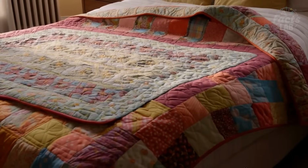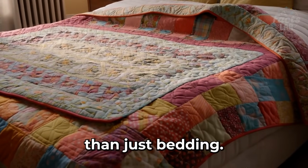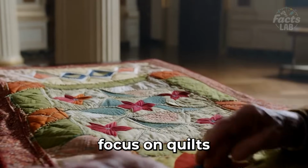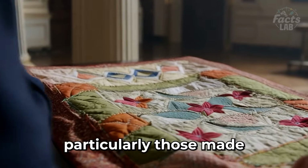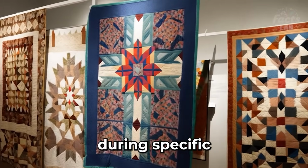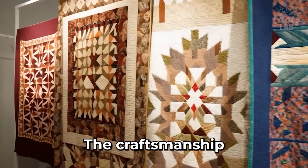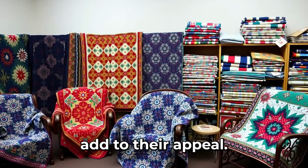80th, handmade quilts. Handmade quilts are more than just bedding. They're pieces of art. Many collectors focus on quilts with intricate patterns, particularly those made during specific historical periods or by famous quilters. The craftsmanship and the stories behind each quilt add to their appeal.